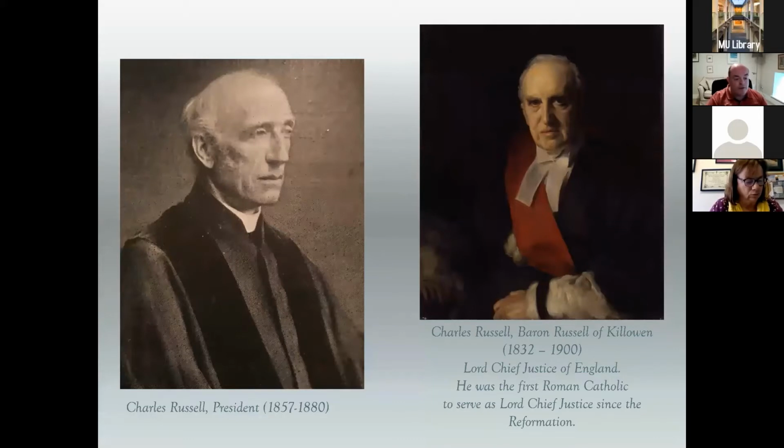This is Charles Russell. Charles Russell was probably one of the greatest presidents of Maynooth in many respects, because he was prepared to push and push and push for the college chapel and for the advancement of the college. He was very, very friendly with a wide variety of Victorians at the time. This is his, I was nearly going to say his son, but obviously not. This is his nephew, Charles Russell, who became Lord Chief Justice of England, first Roman Catholic to serve as Lord Chief Justice since the Reformation.